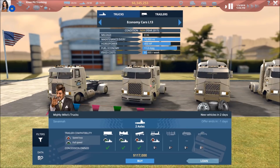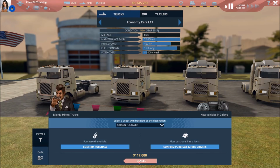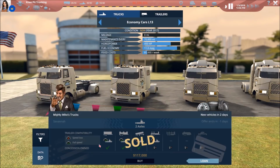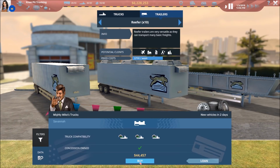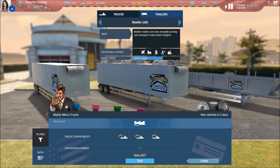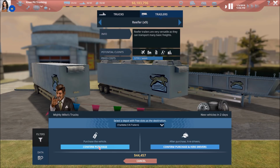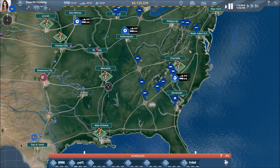And let's go ahead and do this one as well while we're on this screen. You can see the difference there in cost, but we're not worried about that. We got 6.2 million. We're doing great. And let's go ahead and purchase a couple of reefer trailers. Everything going to Charlotte. Good. Let's buy one more because they've got plenty for us. Confirm that purchase.